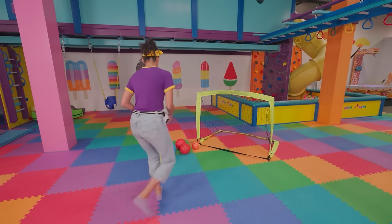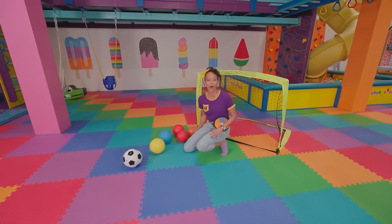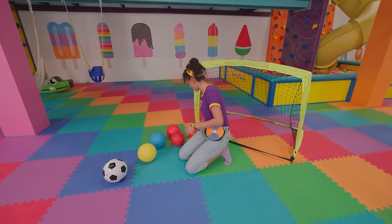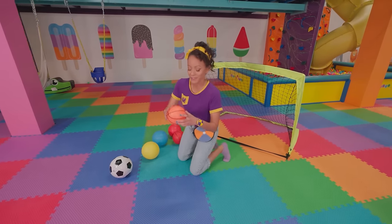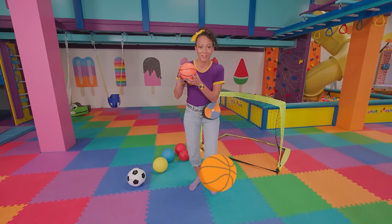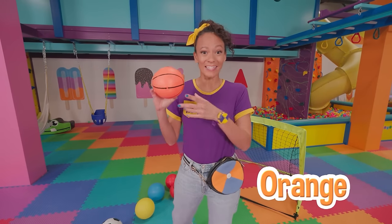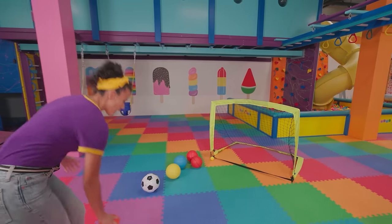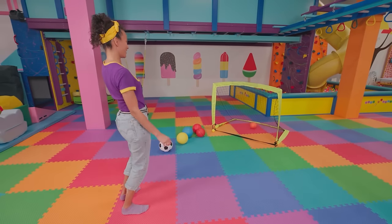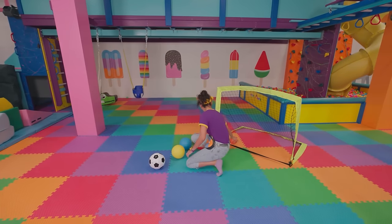Wait a second. There's more balls over here. I wonder if I can get all of them into the goal. Let's see. Oh, we saw something like this earlier. It's a tiny basketball. Do you know what color it is? That's right, it's orange. I'm gonna kick it in the goal. Here we go. Boop. Oh yeah, goal.